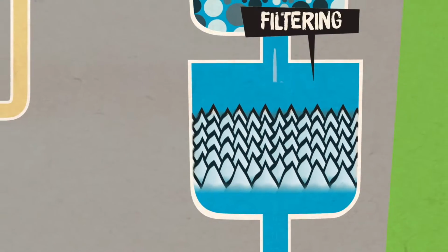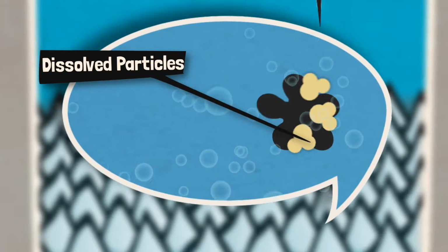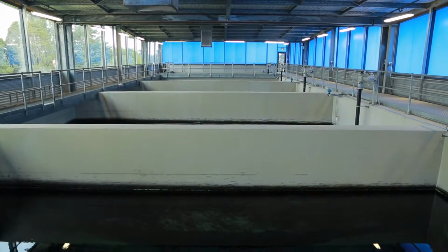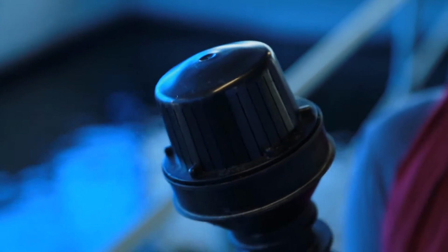How it works is the granular activated carbon has a huge surface area, with each grain of carbon covered with tiny gaps and holes. This helps the carbon to absorb any particles not able to be removed in earlier steps of the treatment process we have seen. It helps if there are taste and smell problems caused by algal blooms in the water source. These tanks have heaps of these cone-shaped filters that let the water pass through, but trap the tiny carbon particles so that they stay in the tank and keep working.